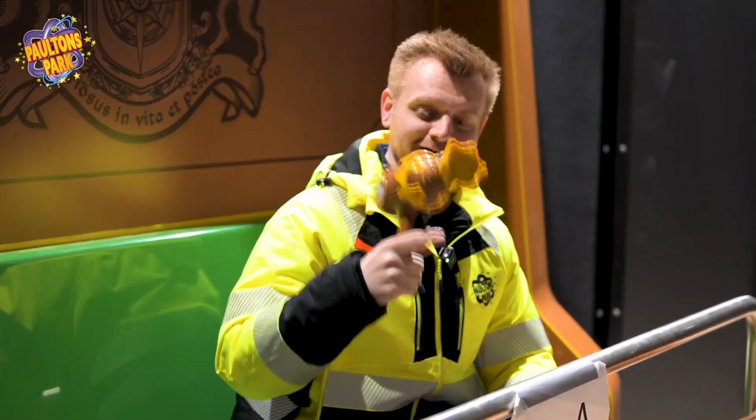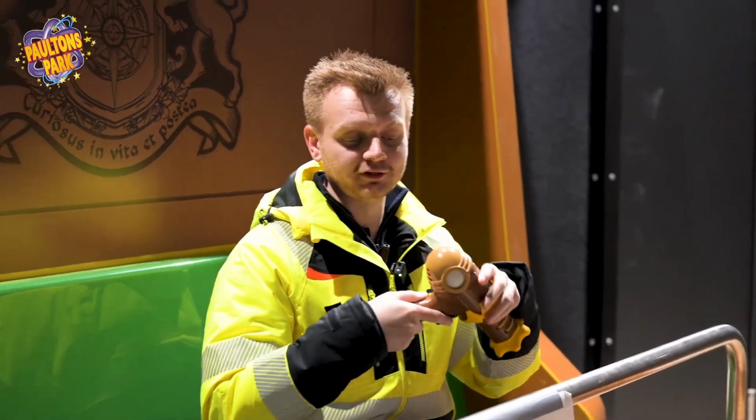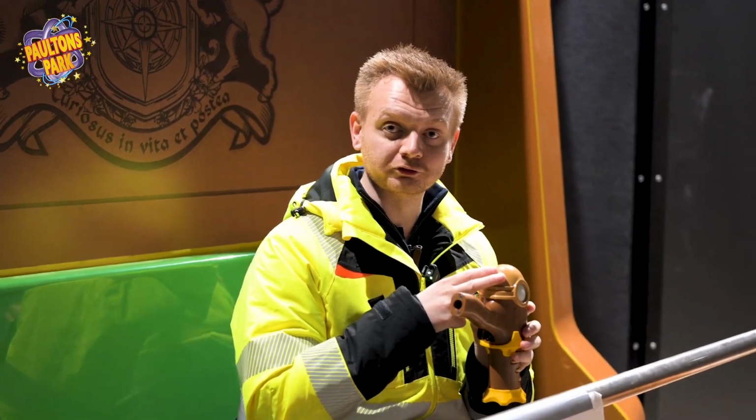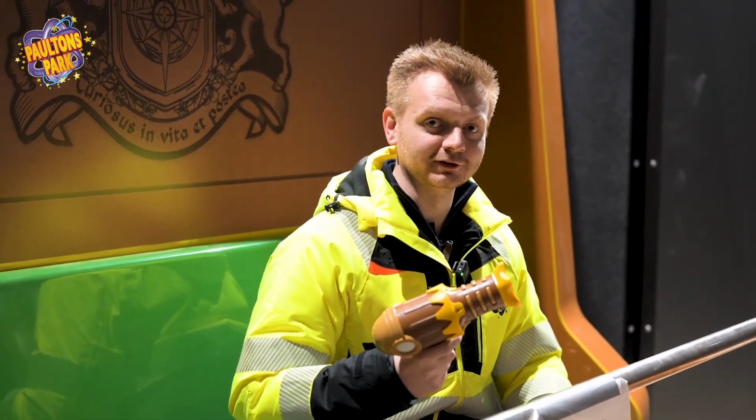Good trigger movement on it. This is just a dummy, so it doesn't have the light, which will appear here, and also there'll be a sound that comes out of the back when you pull the trigger. So a really great sense of immersion, and you get a great feedback when you're using the device.